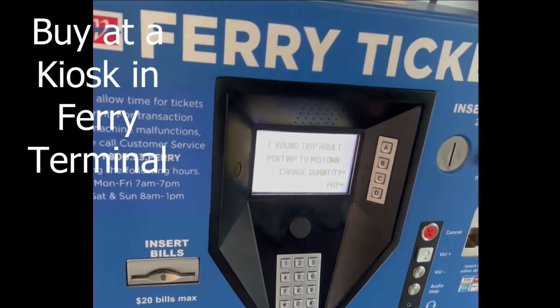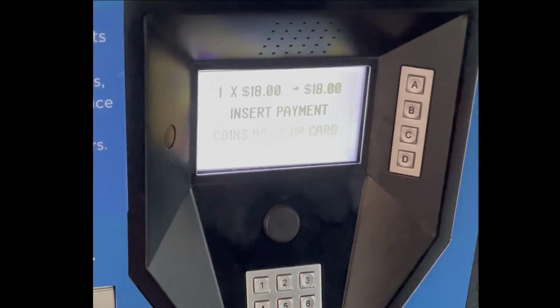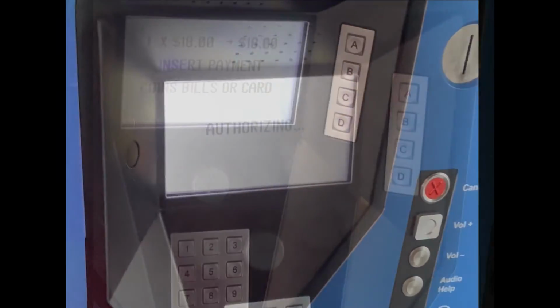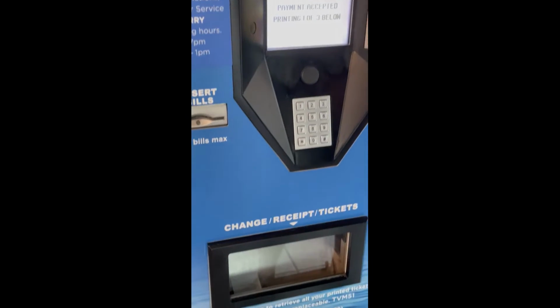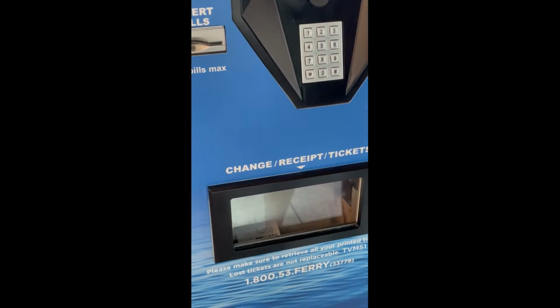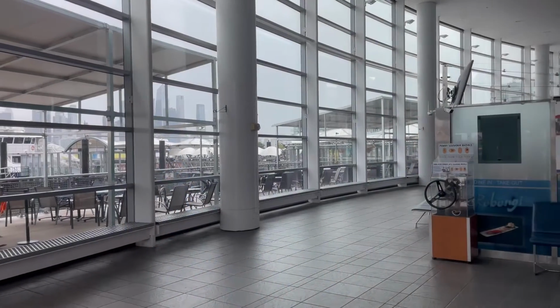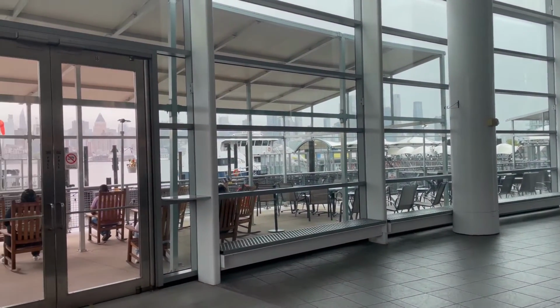First, select your destination. In our case, it's Midtown 39th Street. Then select your fare type. In our case, it's adult round trip. Make the payment. Your paper tickets and receipt will drop into the bin below. Make sure you tuck that return ticket somewhere safe so you don't lose it. Check the ferry schedule and note the next departing ferry. Then head through the ferry terminal.